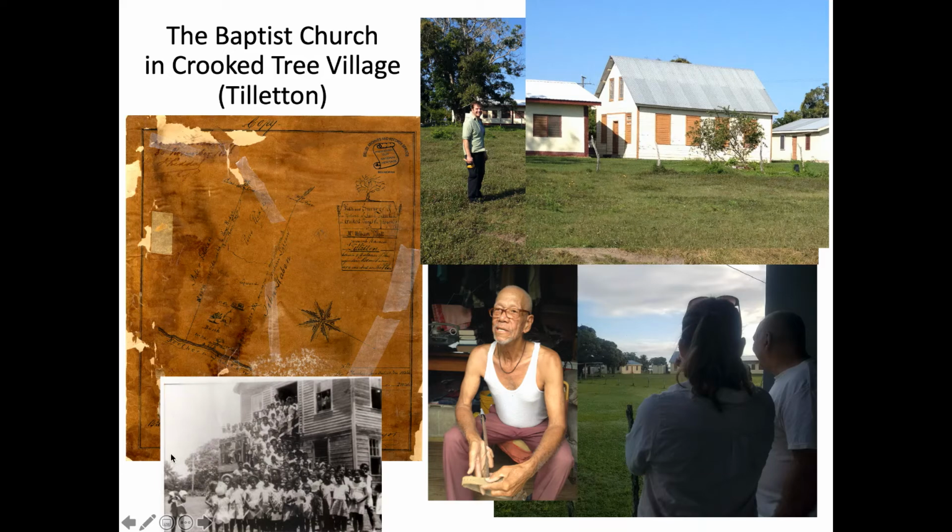And our investigations were guided by a combination of sources, including the stories of village elders who actually remember attending the school as children, and also this historical map that you can see here from 1868 that we recovered from the Belize National Archives. I'm going to come back to this shortly, but we were given permission to excavate this area by the village chairman, as well as the pastor of the Baptist church.